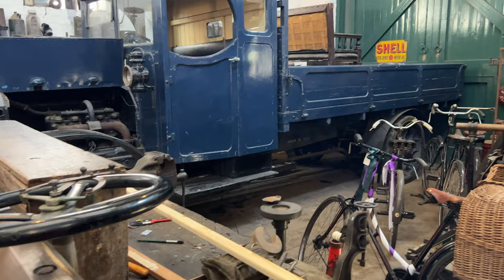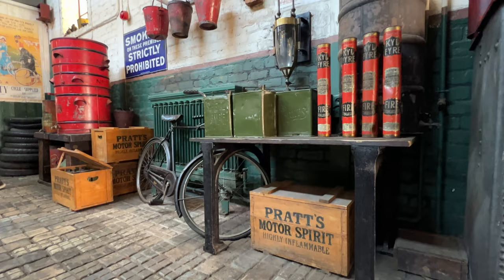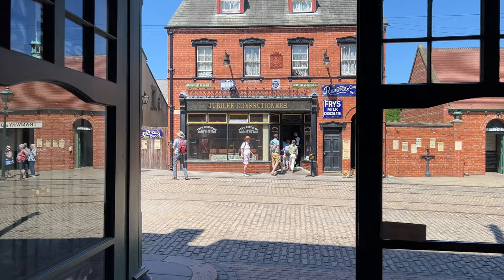What's in this one? Let's have a look in here. The garage. Oh, the smell. It's like an oily smell. Just in front of me is the Jubilee Confectioners sweet shop, basically. I need to go in there. Let's go across there now.